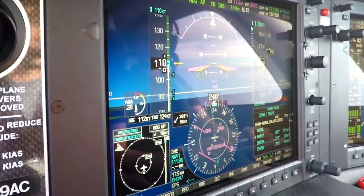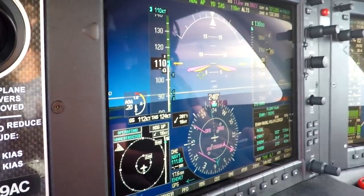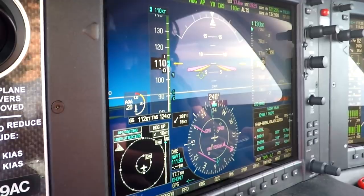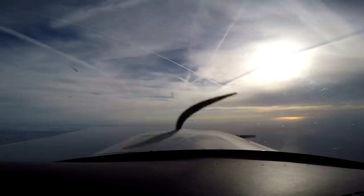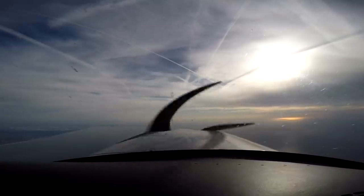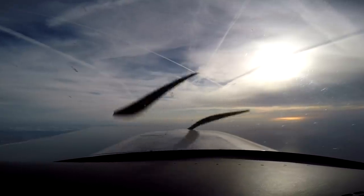Hello, Orange 175, climb flight level 130. Climb 130, Orange 175. Charlie, report heading to 125.750, goodbye. 125.750 with the heading number 9 for Charlie.